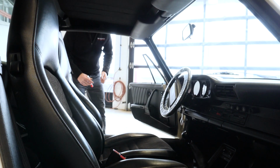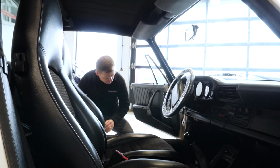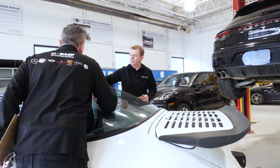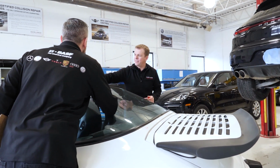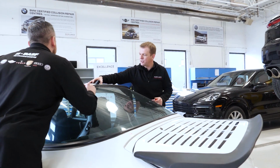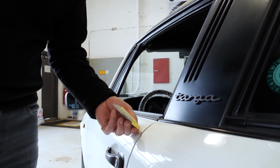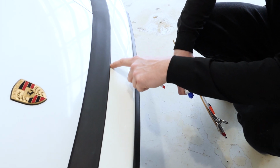When I was discussing this project with the owner of Excellence Auto Collision, it was very interesting to reminisce that he was looking at 1986 of opening Excellence Auto Collision and was looking at Porsche catalogs and came across this vehicle. Fast forward to today, we're very excited to be able to restore a vehicle that was manufactured when Excellence Auto Collision was founded.